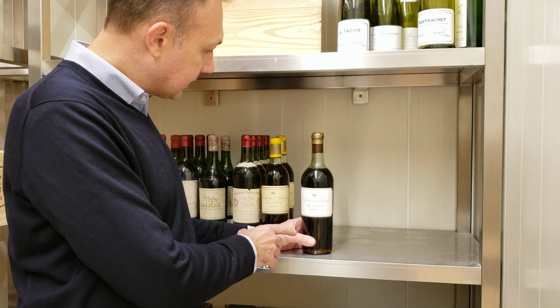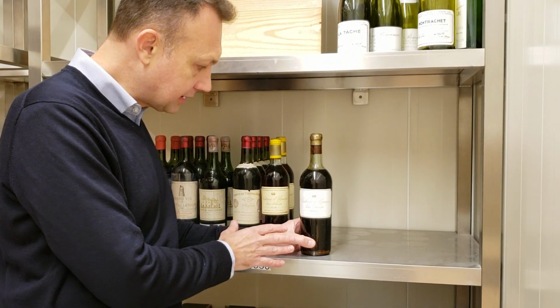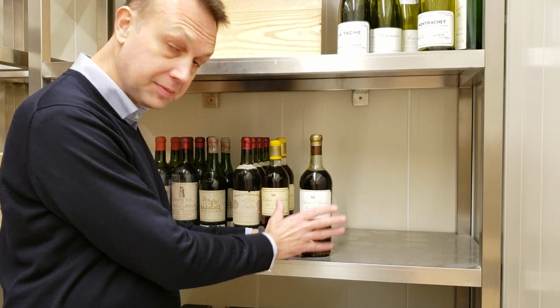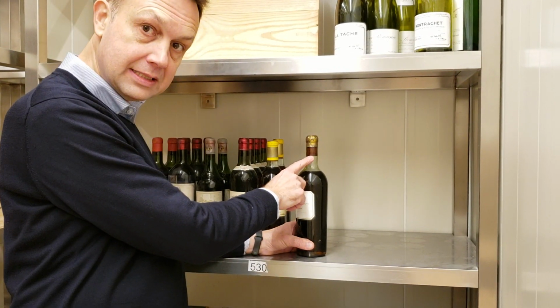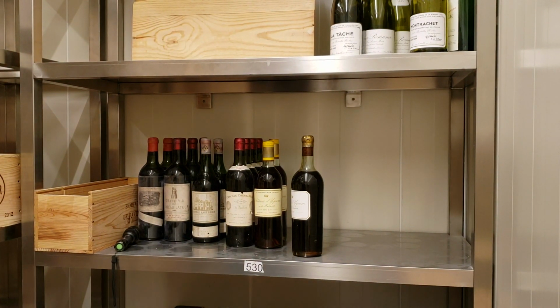So this one is a bottle that has not been reconditioned, except the label. The label has actually been reconditioned and put back at the chateau. But on the cork, you can still see the vintage 1906, and I'm going to show that to you.